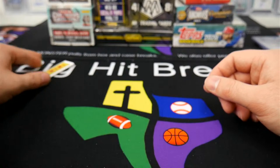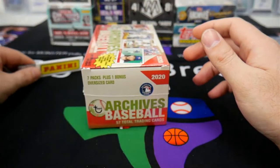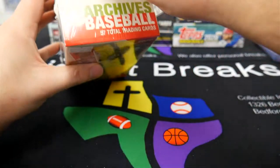All right, so next up we are going to do baseball. We're going to save the football for last since it is Super Bowl weekend coming up. We're going to start off with a blaster box of 2020 Archives.